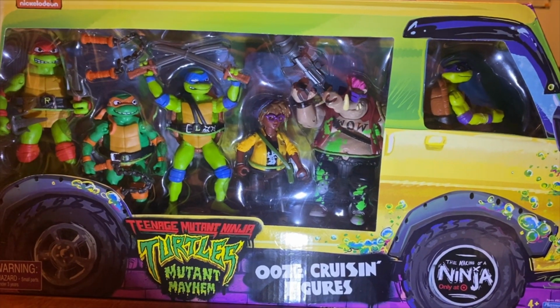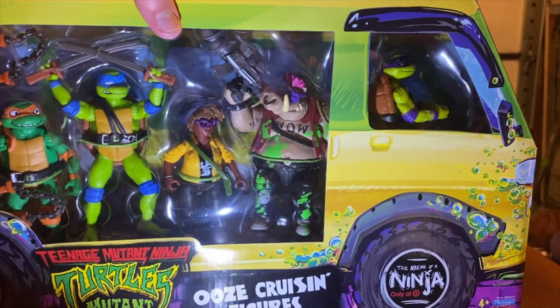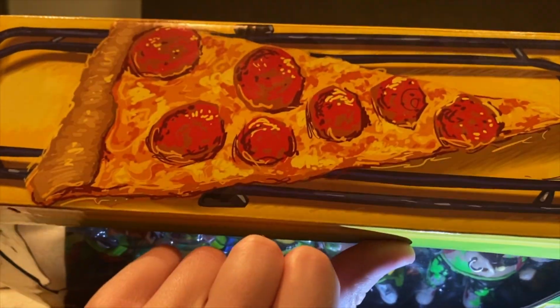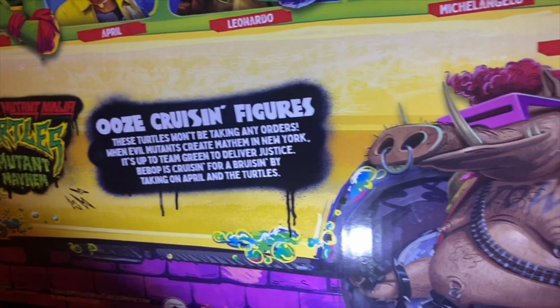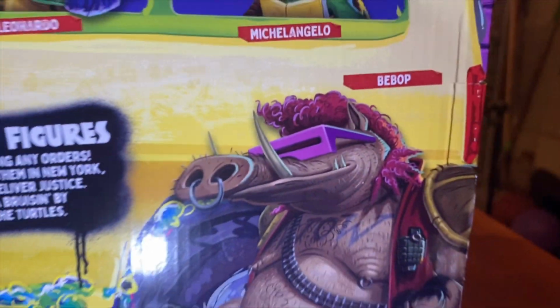Alright, so first things first, this packaging is phenomenal. Like, it's the freaking turtle van. And the pizza slice on the top just really makes me hungry. The person who designed this seriously needs a raise. But yeah, there's Bebop, and he looks cool.